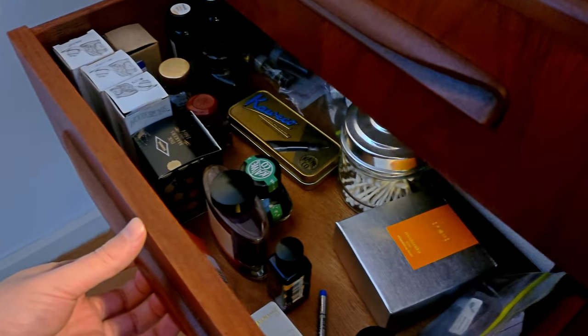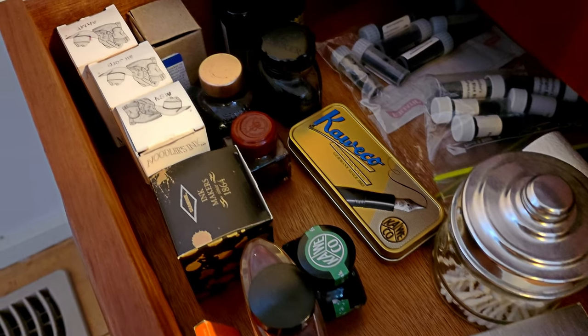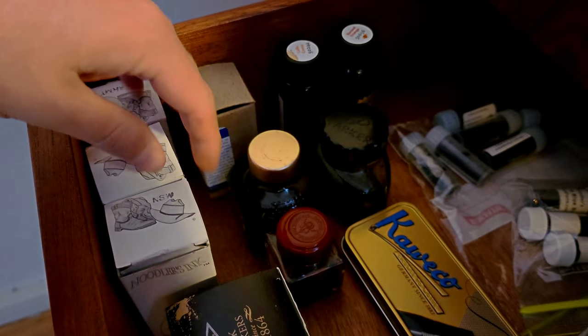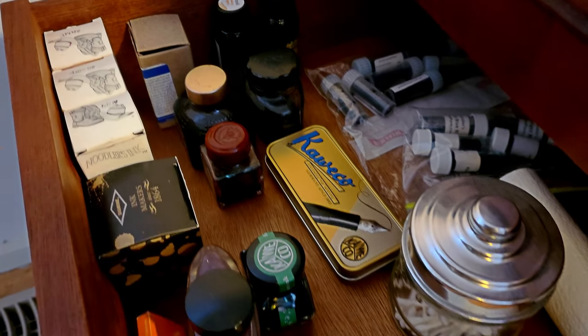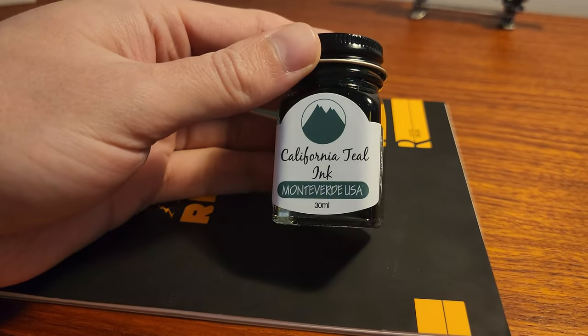The bottom drawer is where I will store my ink, both bottles and samples. I haven't got the biggest range compared to some people, but it is slowly getting there. My favourite ink at the moment is Monteverde California Teal. Lovely colour and shading.